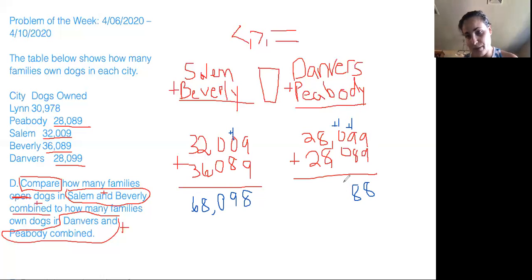1 and 0 is 1. 8 and 8 is 16. 2 plus 2 is 4, plus 1 is 5. So we end up with 68,098 for Salem and Beverly combined. And we end up with 56,000.